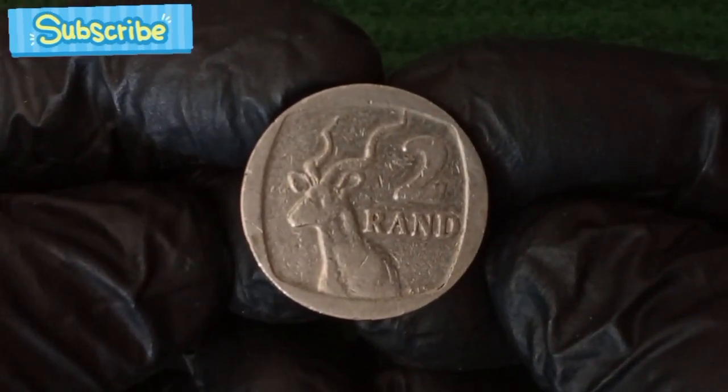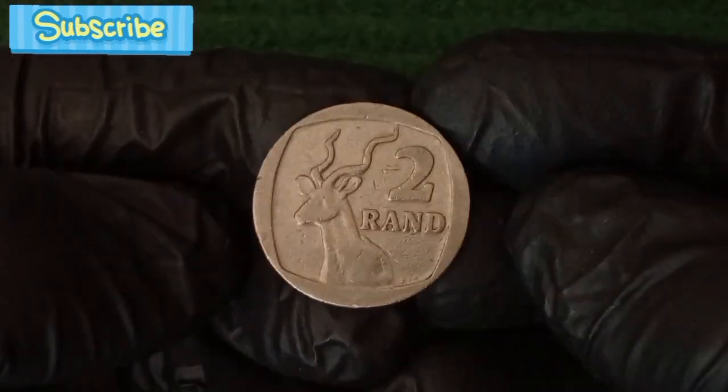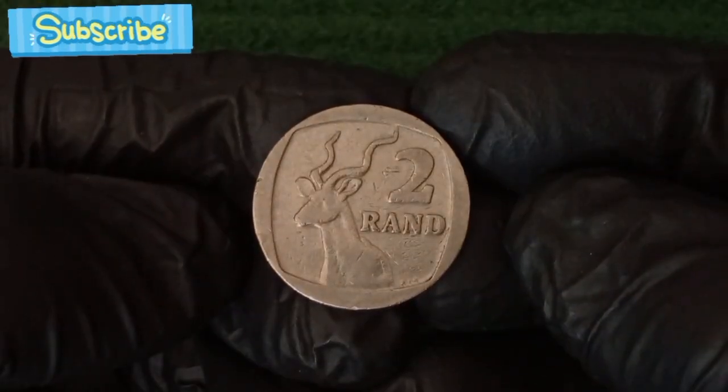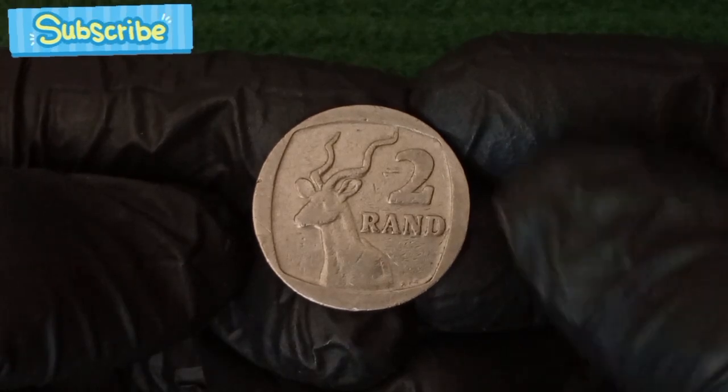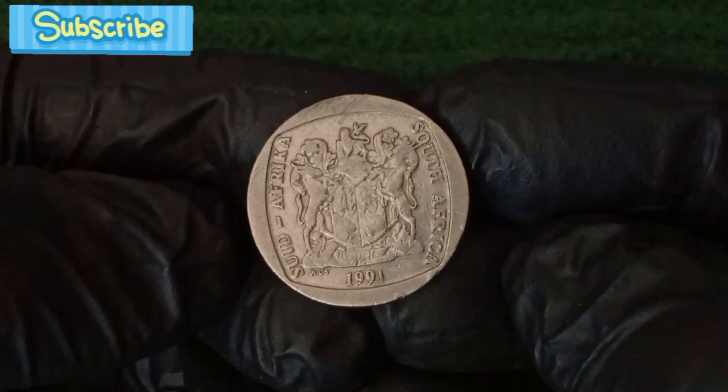Cut to inspecting a 1991 2 Rand. Some collectors even prefer circulated coins because they feel more real, like they've lived through the history they represent. Real sales: proof it's worth something.